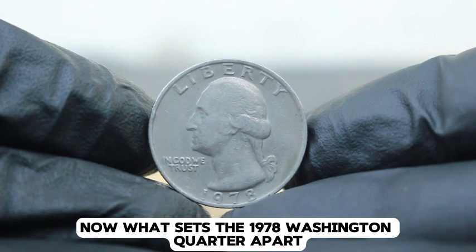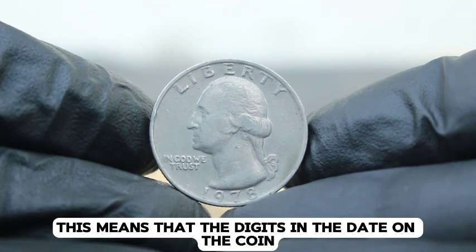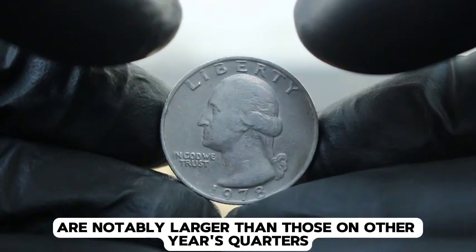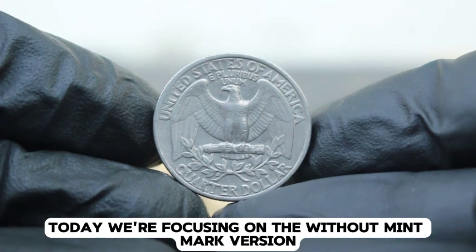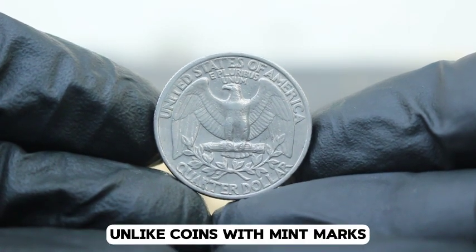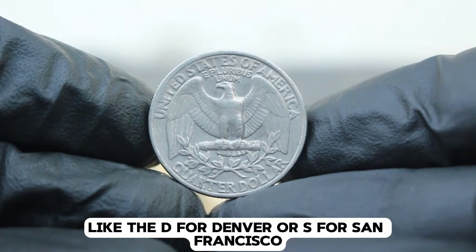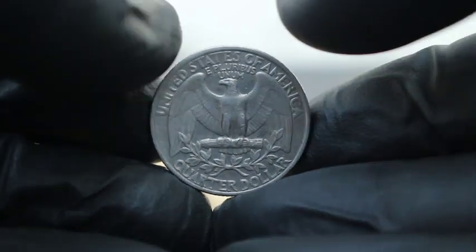Now, what sets the 1978 Washington quarter apart is its large date variant. This means that the digits in the date on the coin are notably larger than those on other years' quarters. Additionally, today we're focusing on the without mint mark version, unlike coins with mint marks, which denote their production facility, like the D for Denver or S for San Francisco. This coin was minted in Philadelphia, where no mint mark was used.